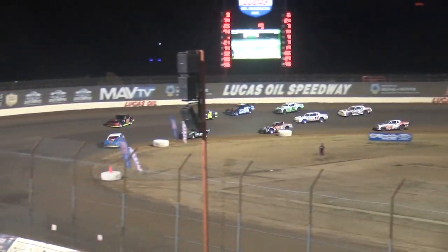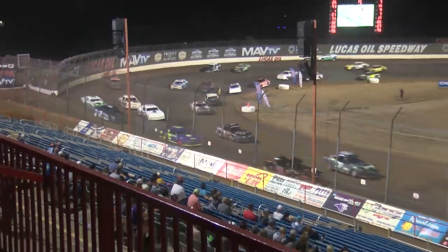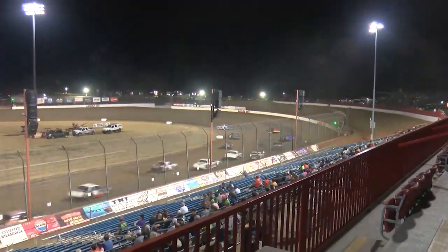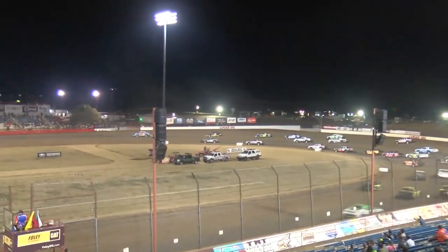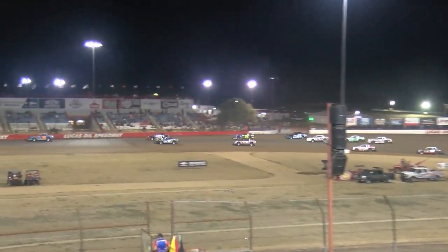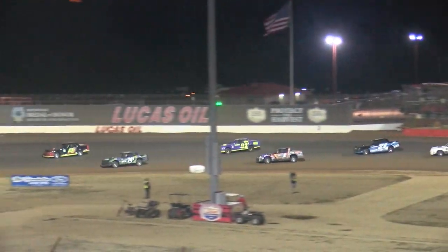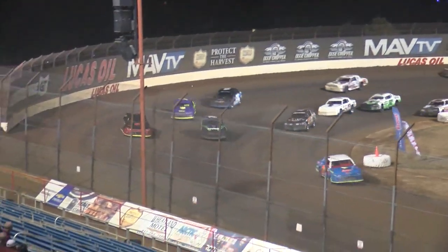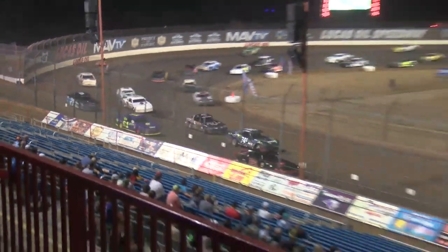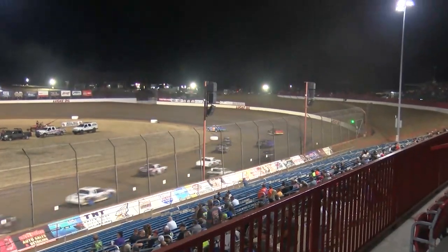Schweizer and Vaughn having a heck of a battle for that 2nd spot. Then here comes Pat Graham, now working to the inside of the 91J. 2nd place now goes to the 25 of Vaughn at the start-finish line that time by. Vaughn is picking up the pace in the 25 car, turning a 20.372, a little bit quicker than the previous lap. Yeah, quicker. He's catching it, man.